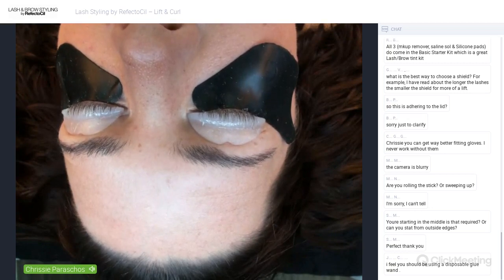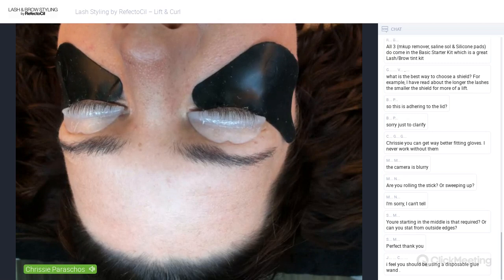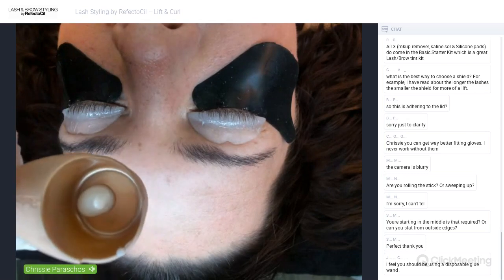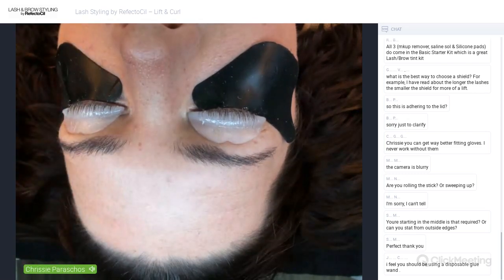I'm going to put a pea-size amount in my number 1 bowl. So pea size varies to everyone depending on the lashes that you have. If they're thicker, if they're thinner, your pea size will vary, okay? Because you want to make sure you have that proper saturation. Then I'm going to grab my brush number 1 and I'm going to proceed to put it.